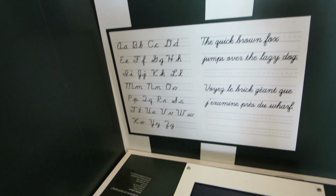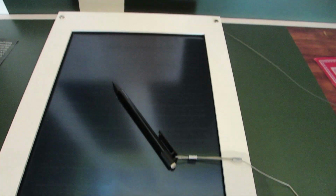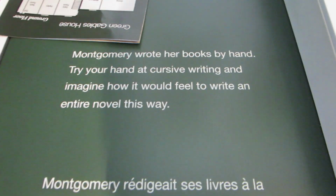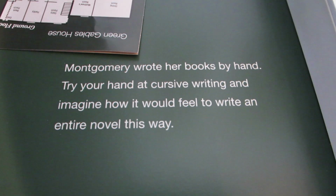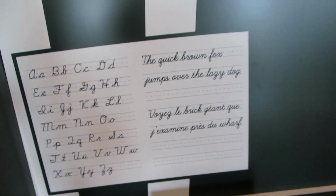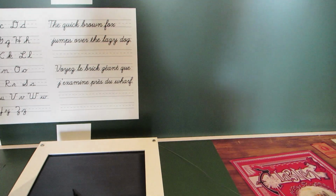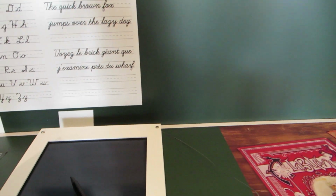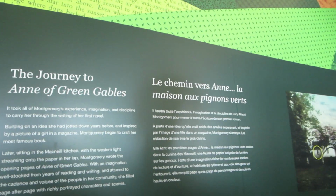Okay, so we kind of thought this was funny. They're showing cursive writing. They have a tablet that says, Montgomery wrote her books by hand. Try your hand at cursive writing and imagine how it would feel to write an entire novel this way. We find it funny because we grew up with cursive writing, and a lot of schools are no longer teaching it. So for some kids, it's like, what's cursive writing? That's hilarious.